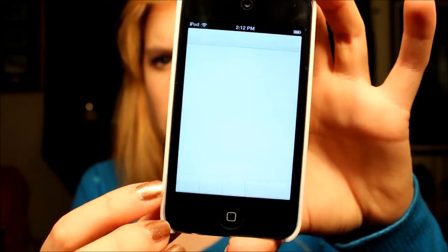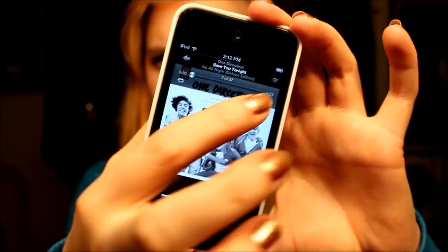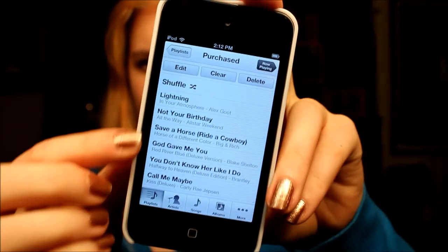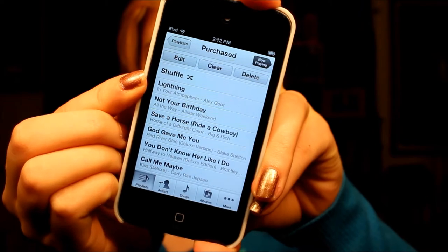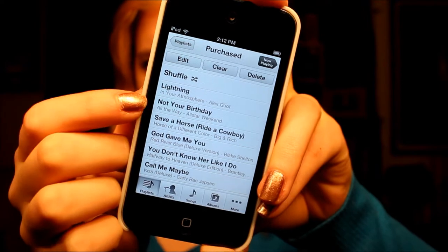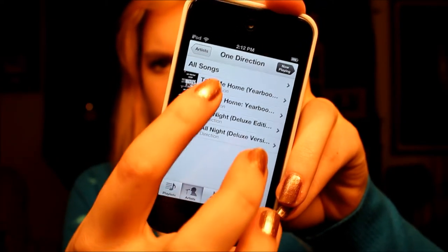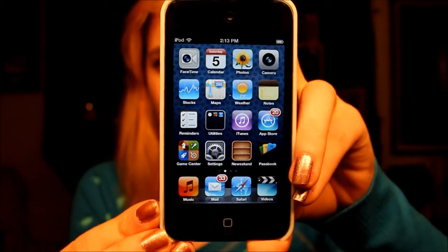I usually just use it for music and then those few games that are only on Apple. I'm having issues doing this on the screen. I just got a few songs, so I'll show you them. I just got Lightning by Alex Scoot. I absolutely love that song. It was in Ingrid's 2012 favorites, and I'm in love with that song. I've listened to it like 18 times, and I bought it yesterday. And then Not Your Birthday by All Star Weekend. I love that. I love listening to One Direction, and I have all of their songs. So I have all those. And that's basically all I have on my iPod.